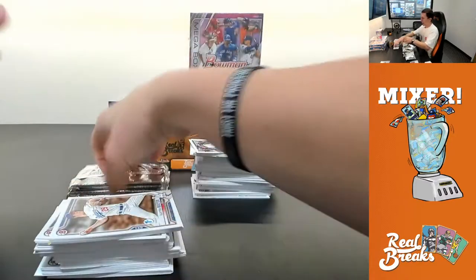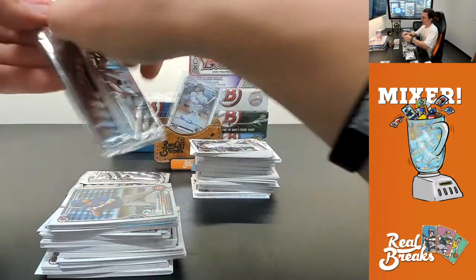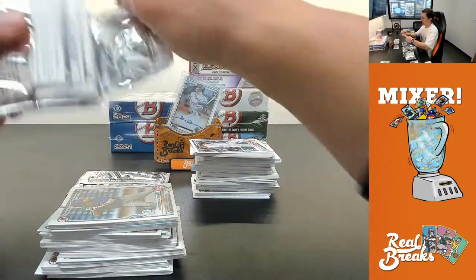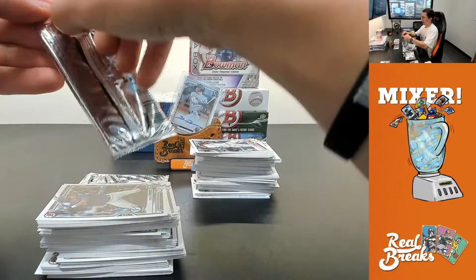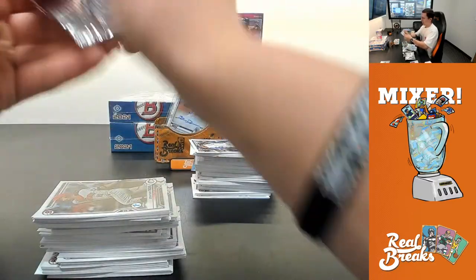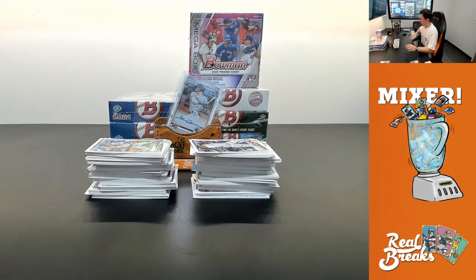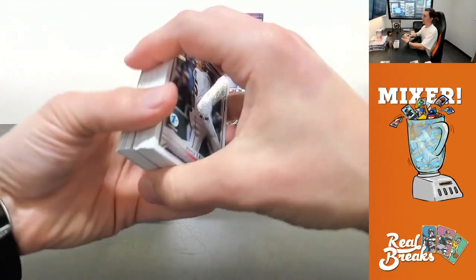Yeah, Bill, we should have those coming in hopefully sometime soon. That's a product we can't get allocated to us, so we have to go out and pay secondary market numbers on them. But that's a product that we always like to load up on for these mixers, so we should have them available in the store.